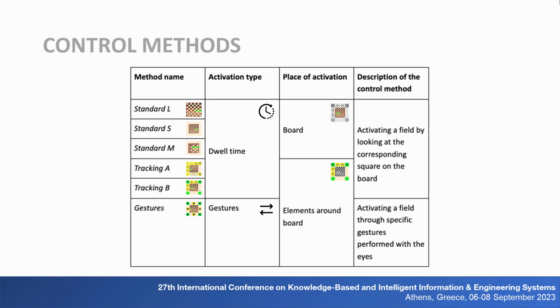Moreover, additional control gaze buttons take up some space, leading to a smaller board. Thus, we decided to check if the size of the board itself affects the use of the controls. To do this, we compared 2 standard methods differing only in board size and additionally the method in which part of the board with the selected field dynamically increases.